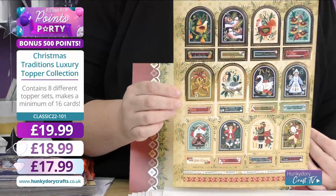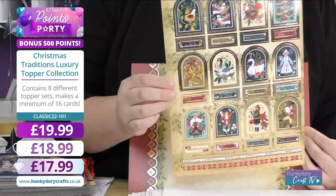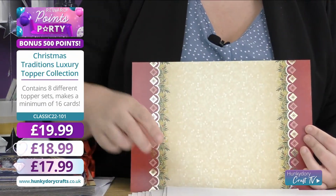In the last magazine, can't you, as well? Yes, on yeah, how to make that. So you're clever, you get so many little toppers on there.